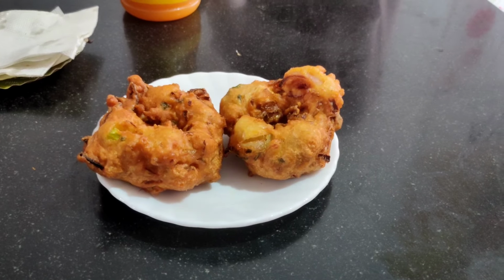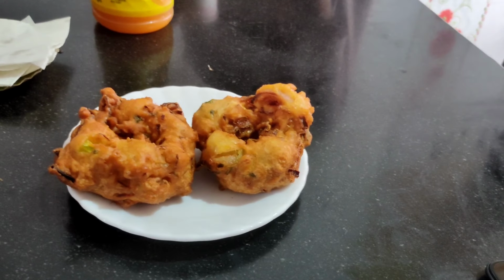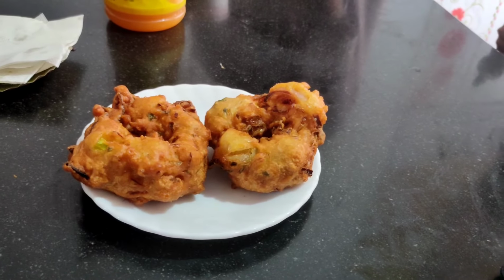It's onion fritters actually. So let's taste this. It's actually piping hot, so waiting for it to cool down. Wow, this is the onion fritters that I got. Super tasty. Made with besan flour, onions, then a little coriander, fried to crisp. This onion fritters is superb.